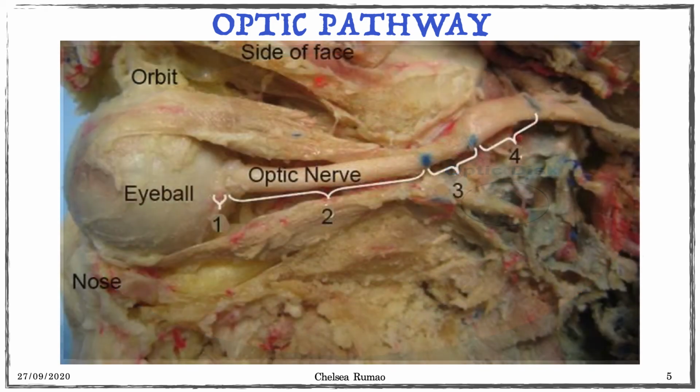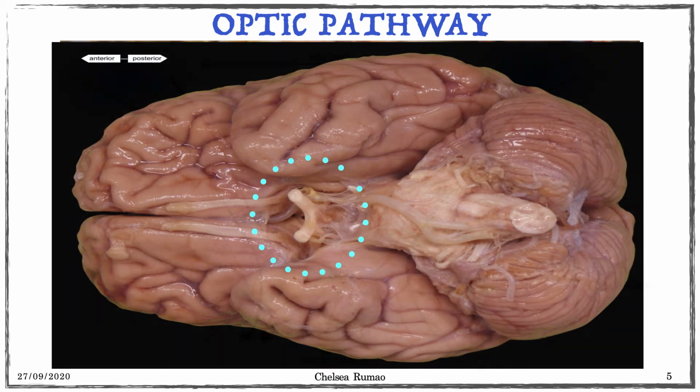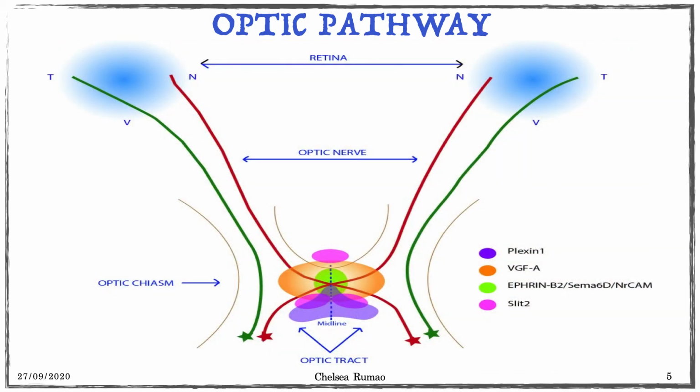The optic nerve emerges from the posterior pole of the eye, travels to the superior orbital fissure, and meets with the contralateral optic nerve at the optic chiasm, which is located directly behind and above the pituitary stalk in the brain. Here, more than half of the nasal fibers from the left eye decussate to join the temporal fibers of the right eye and form the optic tract.